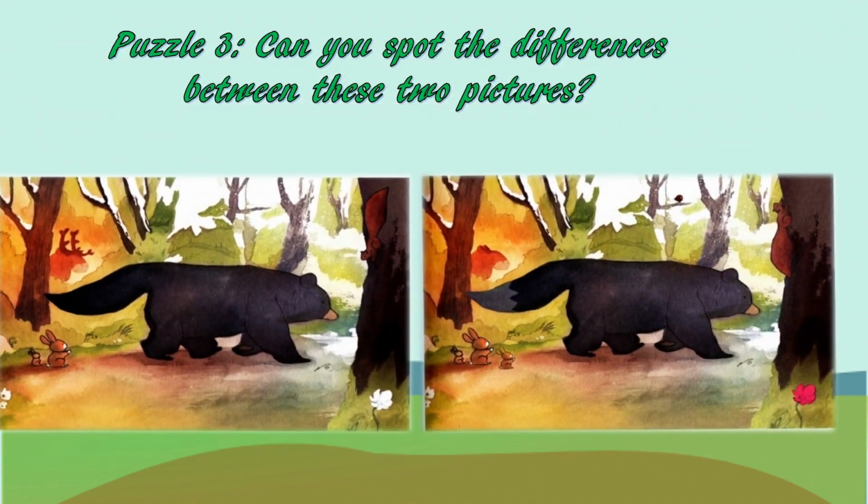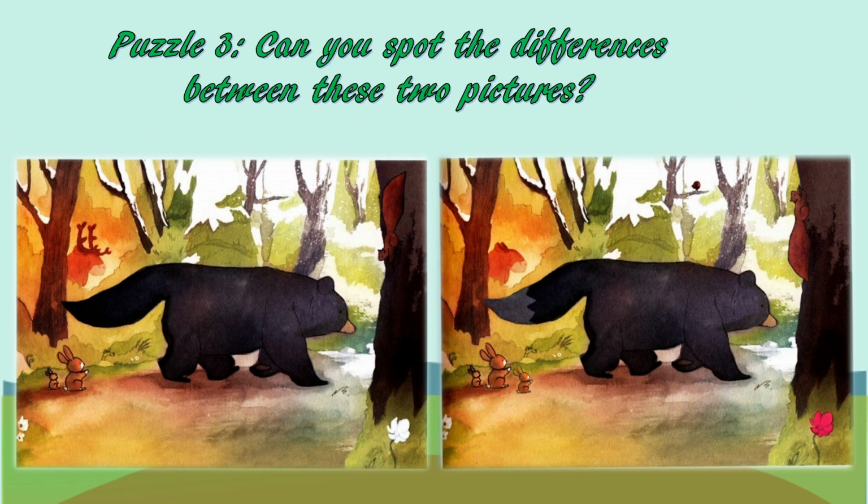Puzzle 3. Can you spot the differences between these two pictures? So, on the right picture, there are 3 rabbits, but on the left picture, it has 2 rabbits. On the right picture, the reindeer doesn't have antlers, but on the left picture, the reindeer does have antlers. On the right side, there is a little bird on the branch, but on the left side, there is no bird.